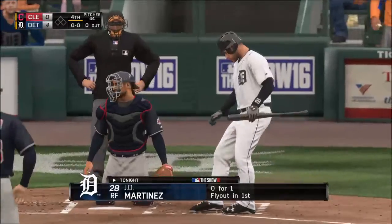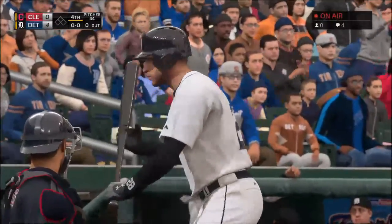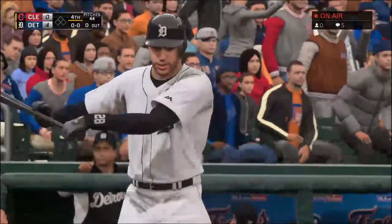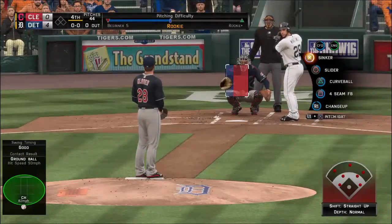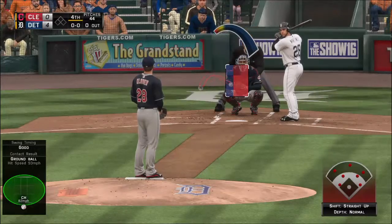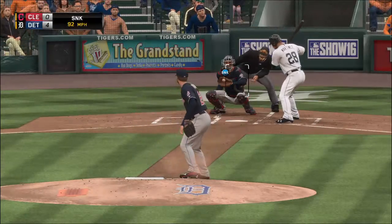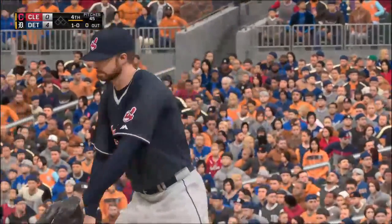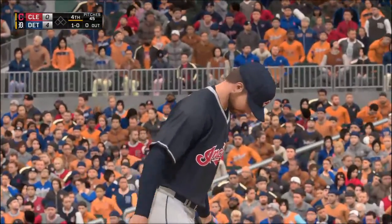J.D. Martinez will stand in. He took home a Silver Slugger Award for American League outfielders a year ago. J.D. Martinez. Here's a sinker to start him out, but he wouldn't bite. It's ball 1. And for that guy right there, this is going to be an important inning.